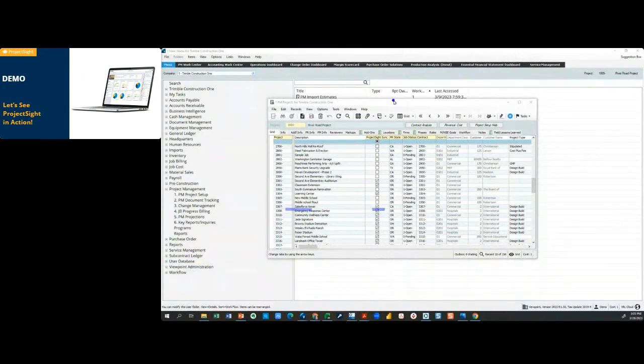Okay, I was talking through it. You guys weren't seeing it, but I was in Vista. I went to PM projects, and I scrolled down. So what I was trying to highlight was this ProjectSight sync column, and the Salesforce tower is where the projects we're going to use. So it's already been synced. Good catch, Rob.